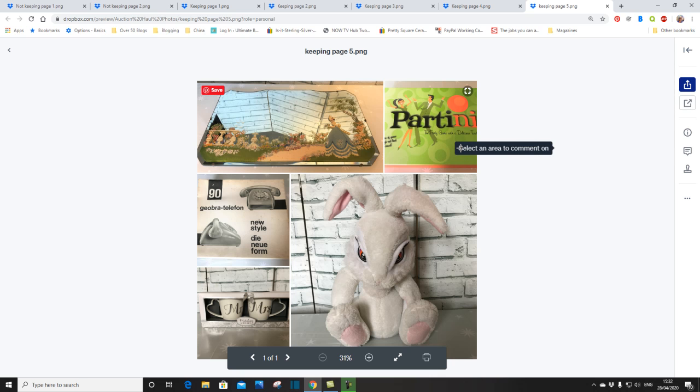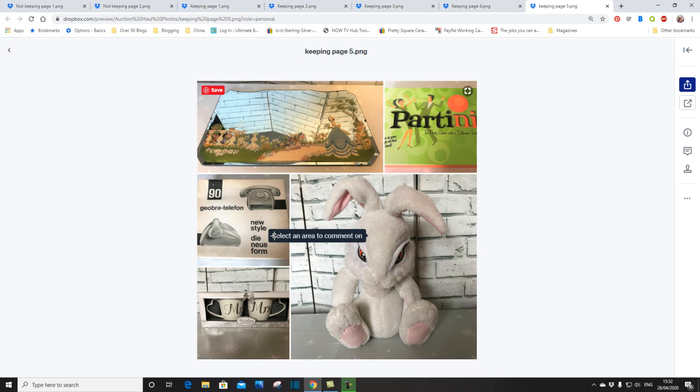The Partini game, probably around £10 maximum I might get for that. It is all sealed inside, but we'll give it a try. These Giobra telephones, very similar to the other house telephones I just mentioned, and again they're going for about 20 quid.